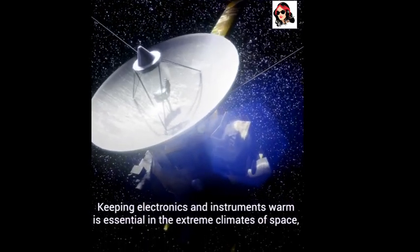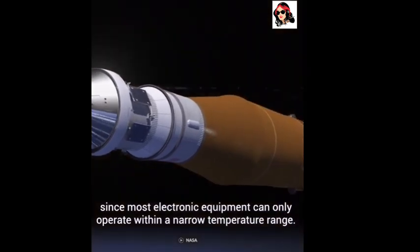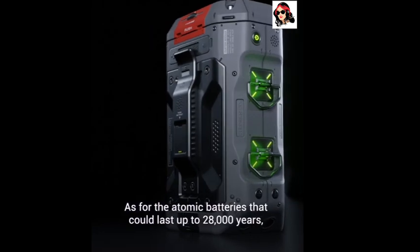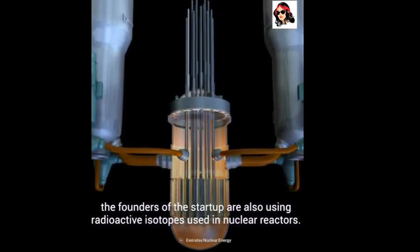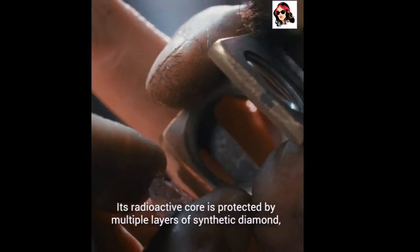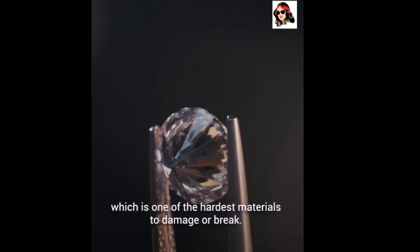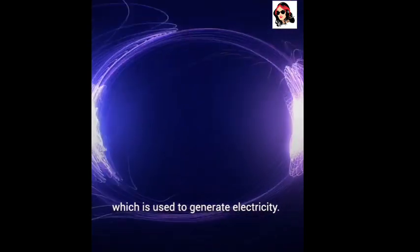Keeping electronic instruments warm is essential in the extreme climates of space, since most electronic equipment can only operate within a narrow temperature range. As for the atomic batteries that could last up to 28,000 years, the founders of the startup are also using radioactive isotopes used in nuclear reactors. Its radioactive core is protected by multiple layers of synthetic diamonds, which is one of the hardest materials to damage or break. The energy is absorbed in the diamond through inelastic scattering, which is used to generate electricity.